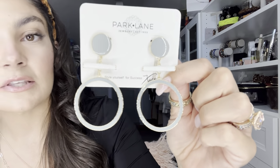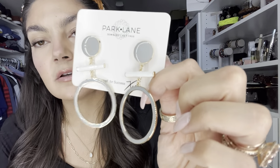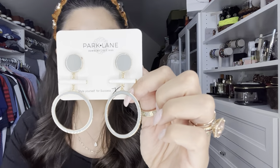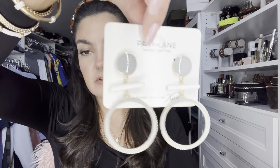These are the Luca earrings, and they're in a gray and white enamel. I don't wear a lot of gray. Gray is not a good color on me. So I will probably hold on to these and do them in a giveaway or gift them to someone. But I wanted to show them to you because, like I said, they are some of Park Lane's best sellers.